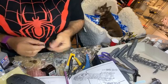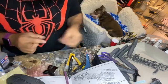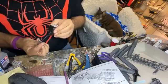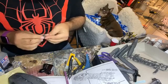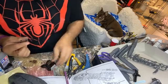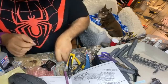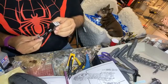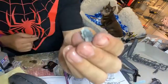So many little pieces, Belle. Oops. Almost tore it. One more bell. Here we go. Let's see what we got. Ta-da! All right. Little duct tube thing.